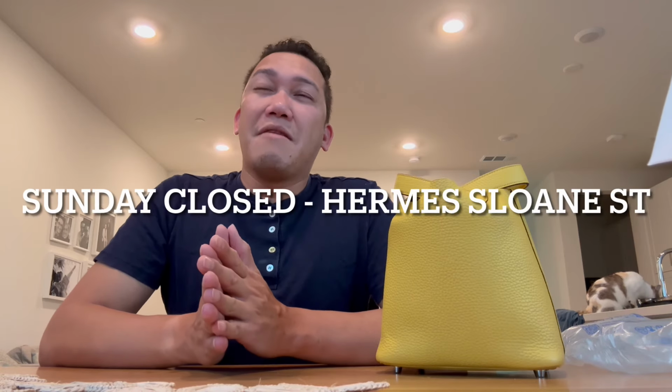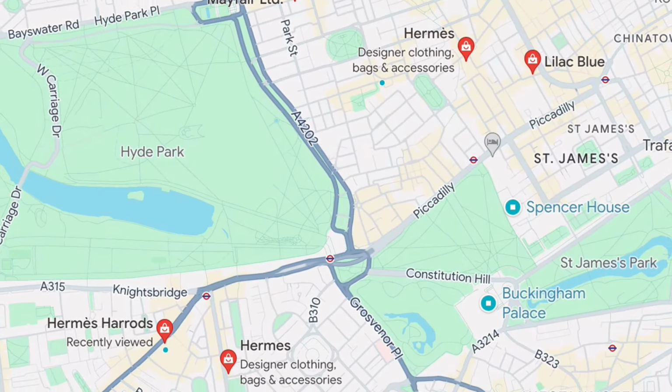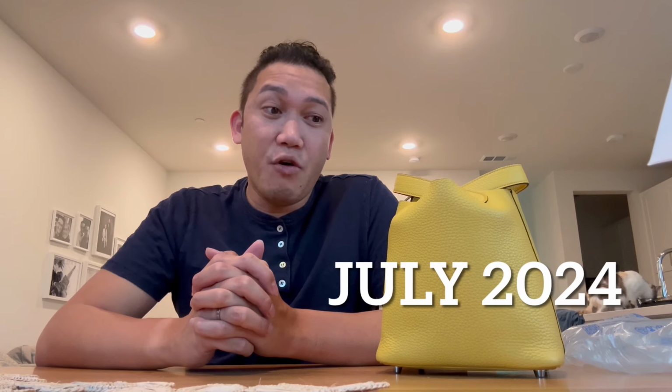But we didn't have any more time because we only had 4 days in London. And Saturday, Sunday they're closed. I believe there are two more Hermes stores there, but we haven't had the chance to visit. But those are the Hermes 411 for you, fresh from London as of July 2024.